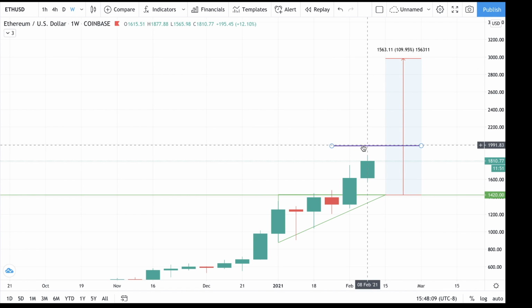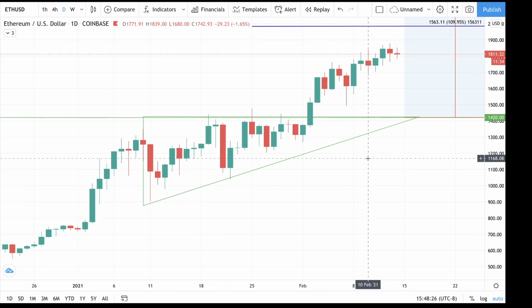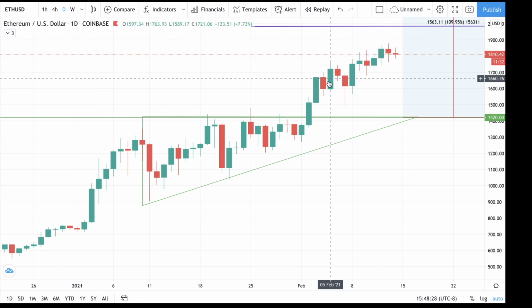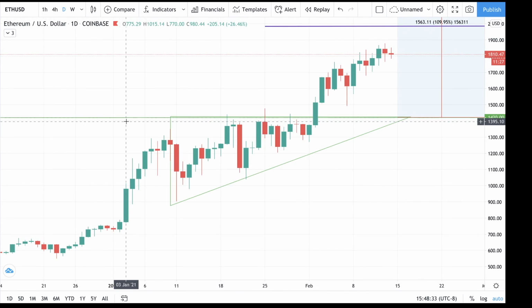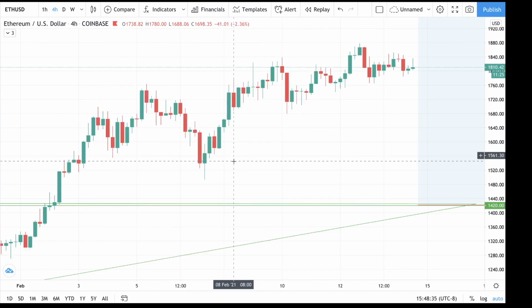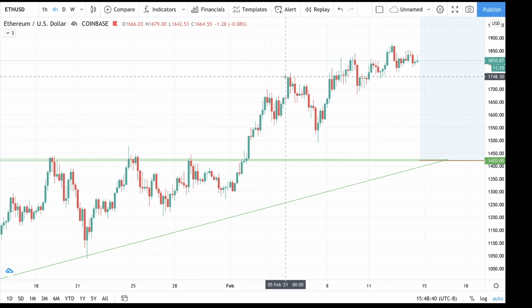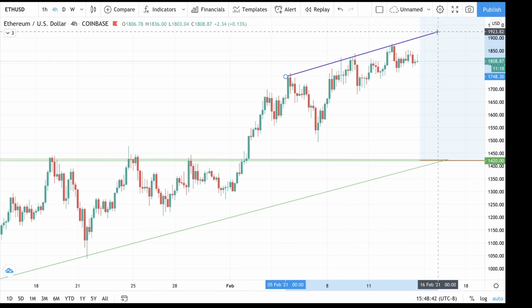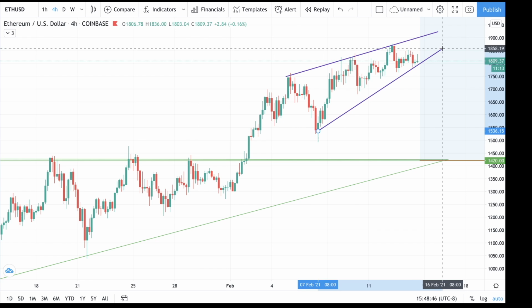Before that, we need to break the $2,000 area, which is a very major milestone for Ethereum. And let's jump into the daily chart and see what is going on here. We got some consolidation going on here. The volatility is dropping and it looks like we're topping out a little bit. A slightly closer look on the 4-hour chart can tell us a little bit more about this pattern, and I spy a rising wedge here.